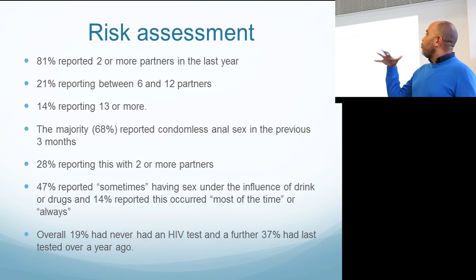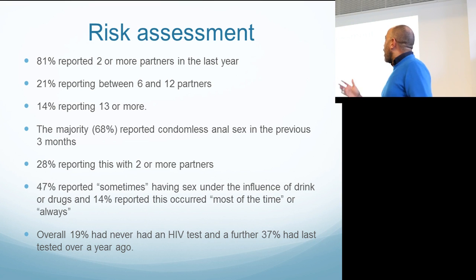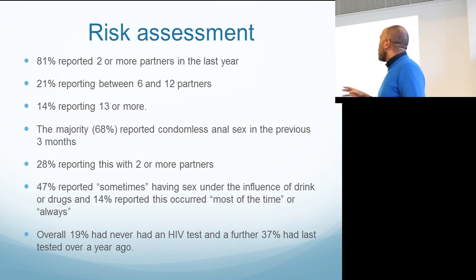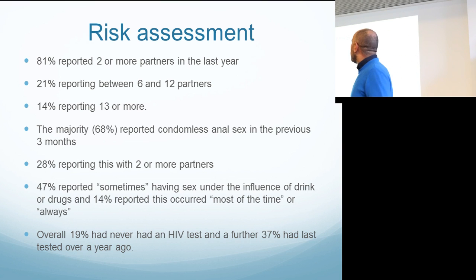To go through the ordering process, we used some similar risk assessment questions that we've used on self-sampling before, to get an idea of what kind of people are testing in terms of their background risk behaviour. And I think, for me, reassuring is probably not the right word, but we certainly targeted a group of men who are high risk for HIV in this pilot. So 80% of them had 2 or more partners in the last year. A fifth had reported 6 to 12 in the last year, and 14% reported 13 or more.